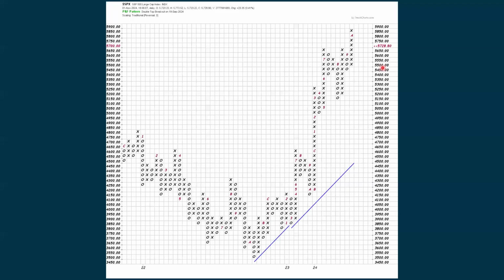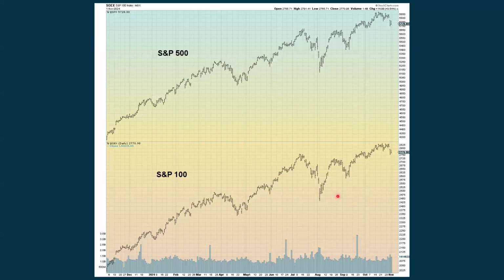We have a point and figure chart, no new X's or O's that were drawn. We're still working off of a double top breakout that was generated on September 19th. This chart is still looking solid though. We have X's going up and we have blue trend lines underneath here as well.